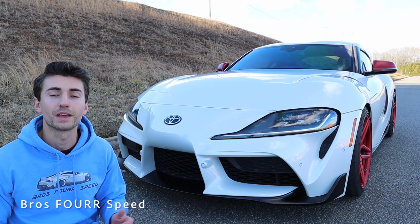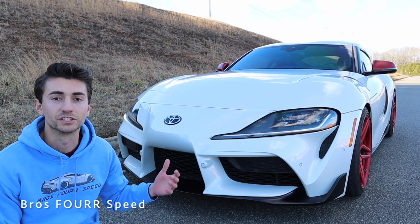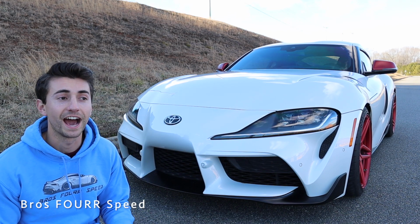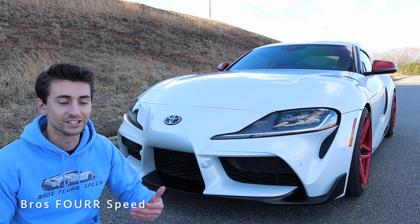And then on top of that, we have glass coating on all of the glass, which, just like the ceramic coating on the paint, makes it to where all the water beads right off. I don't even need to use my windshield wipers in the rain, it just beads right off. It's amazing. So then the last 4 things on the list are some minor carbon fiber modifications, little pieces here and there.